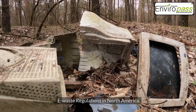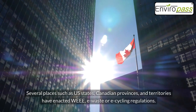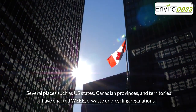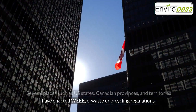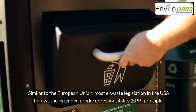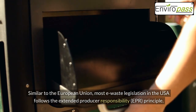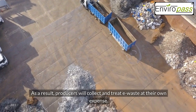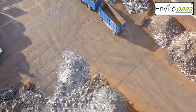E-waste regulations in North America. Several places such as U.S. states, Canadian provinces, and territories have enacted WEEE, e-waste or e-cycling regulations. Similar to the European Union, most e-waste legislation in the USA follows the Extended Producer Responsibility (EPR) principle. As a result, producers will collect and treat e-waste at their own expense.